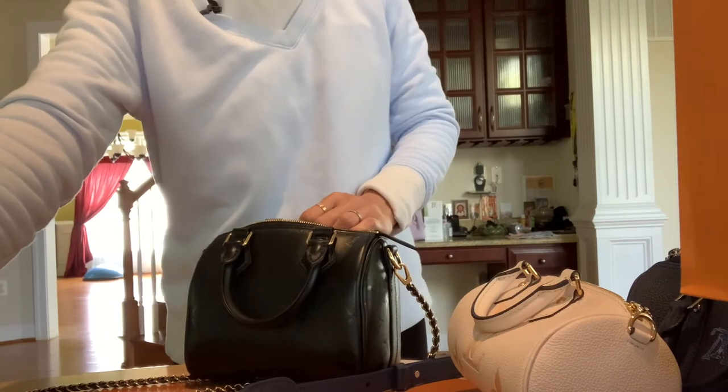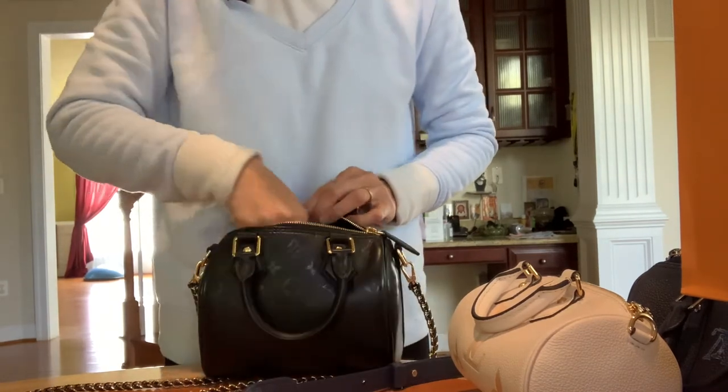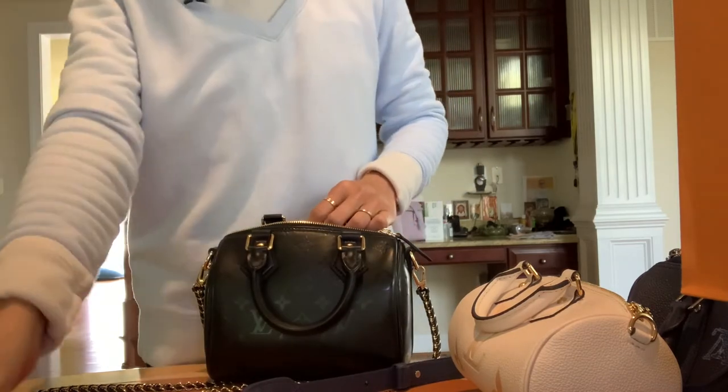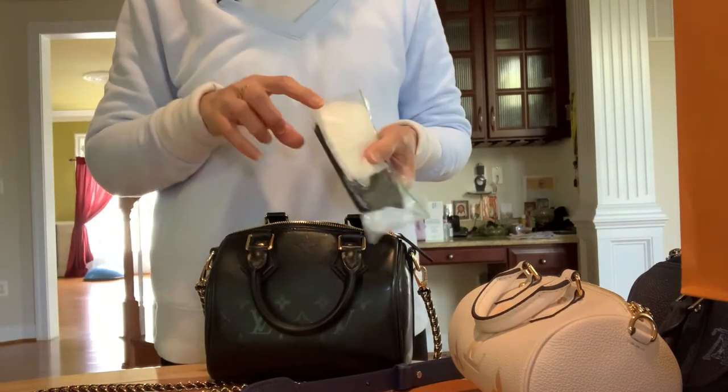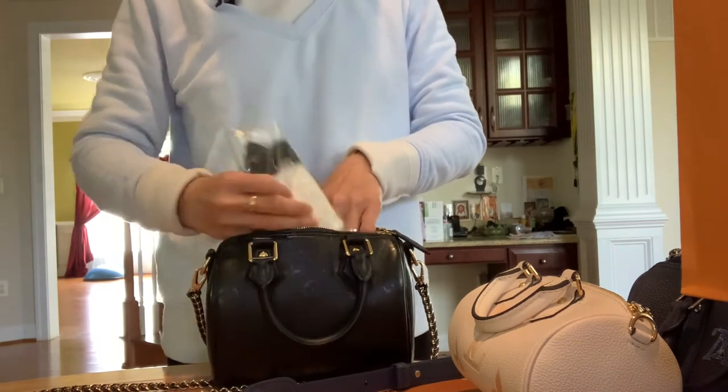This is my work phone. It's an iPhone 10. And the mask with the set of plastic gloves, so if I need it, in case I need it.